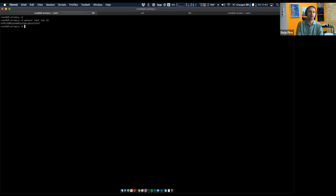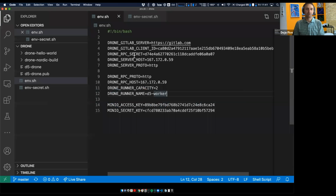But again, you can run OpenSSL, ask it to give you a random 16 byte hex value, and run it once for your ID and run it again for your password. It gives you cryptographically secure random numbers to use as your user ID and password. So that's what I already did up here, and I tossed it into our env.sh. Here's my access key and secret key.